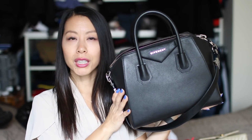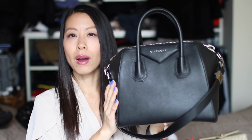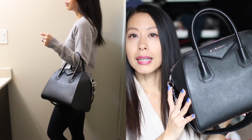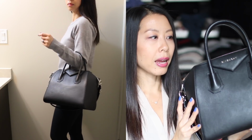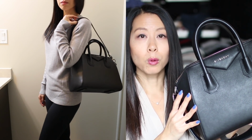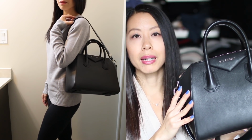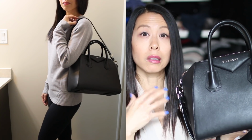This is the Givenchy Antigona. This is in the small size. They now have a mini size that's really cute as well. I didn't have a black structured bag, and that's the reason I purchased this one, and I still gravitate to it a lot if I'm going out for dinner or going to an event where I want something a little more structured and I'm bringing my DSLR, so I need something a little bit bigger.